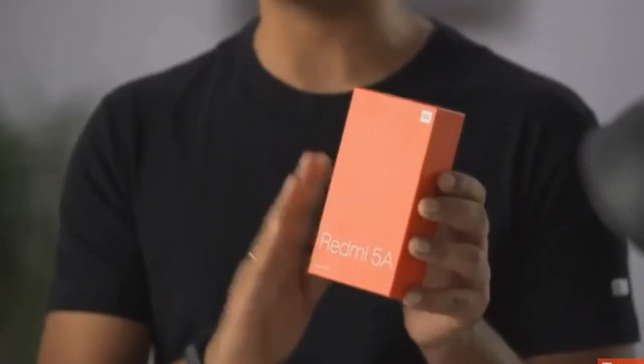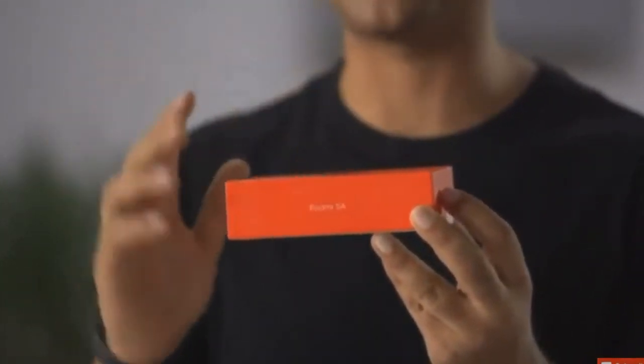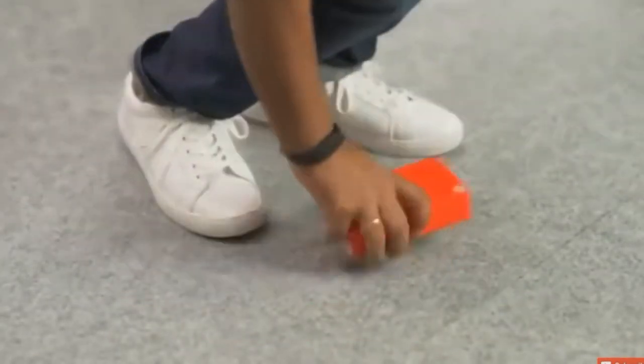When you see a Redmi 5A box, the first thing that will strike you is its very minimalistic and elegant design. All our packaging boxes are made from recycled cardboard and they're very strong. In fact, even if 2 people stand on it, nothing will happen. Let me give you a demo. See, nothing happened.